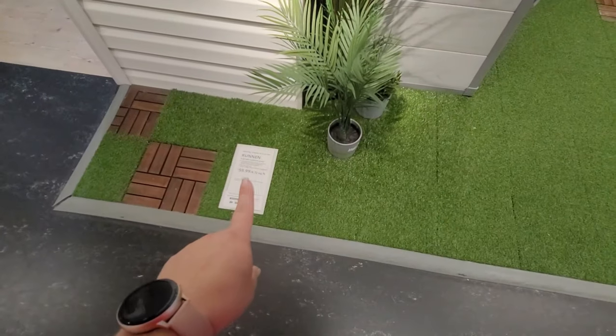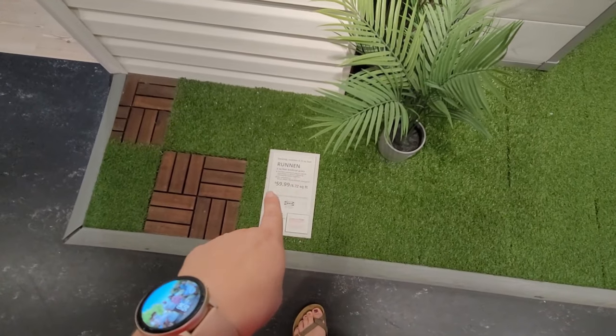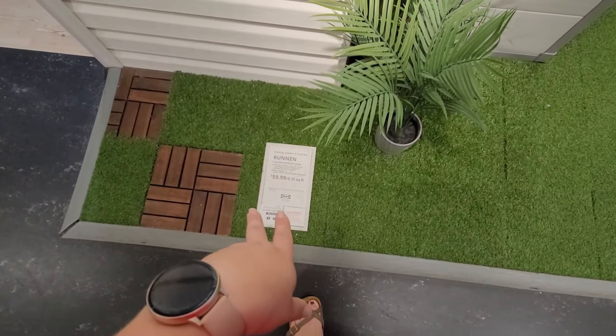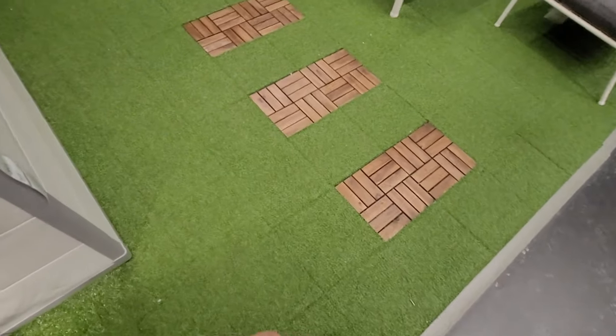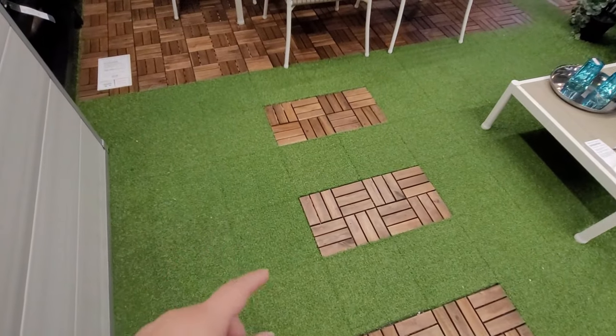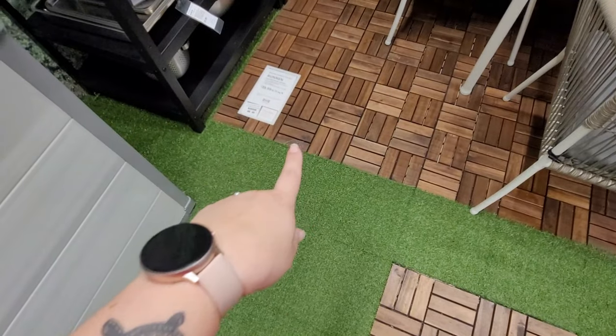Guys, I think this is new. I have not seen it yet anyway, but they have artificial grass flooring. It is $60 for about 8.5 square foot. I have not seen this before, but I really like the idea of changing it up. It looks like it comes in squares just like the others.